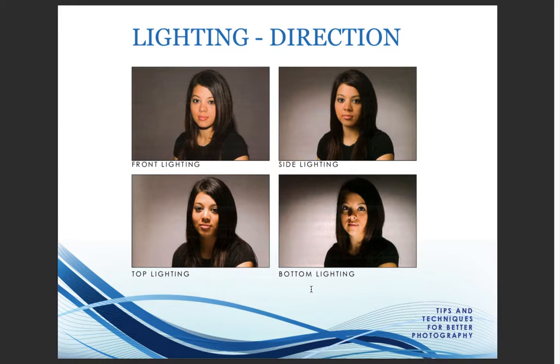Now, I will tell you that if you are going to be taking pictures outside or using the natural light coming from the windows, as a photographer, you want the light to be behind you or to the side of you. You should not have your subject be between you and the light, otherwise you are going to end up with your image being in shadow. But you can experiment with that and see what I'm talking about so you can get a good idea of the importance of where you stand in relation to the light.